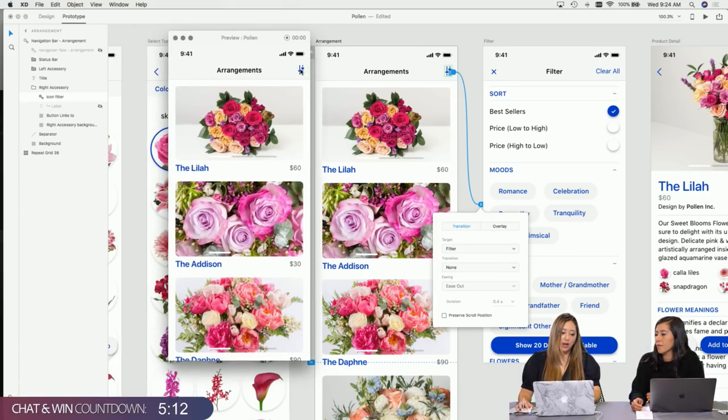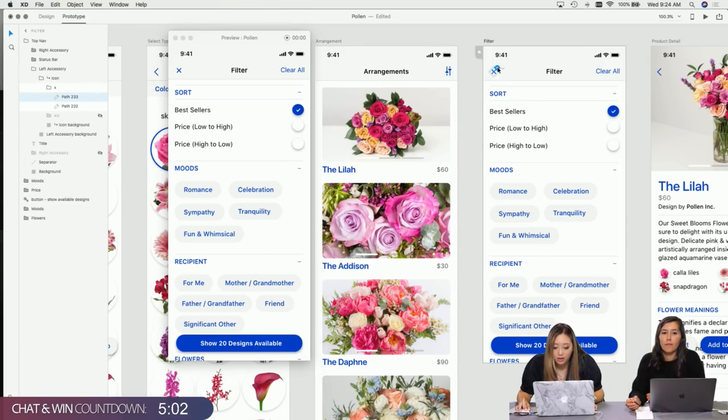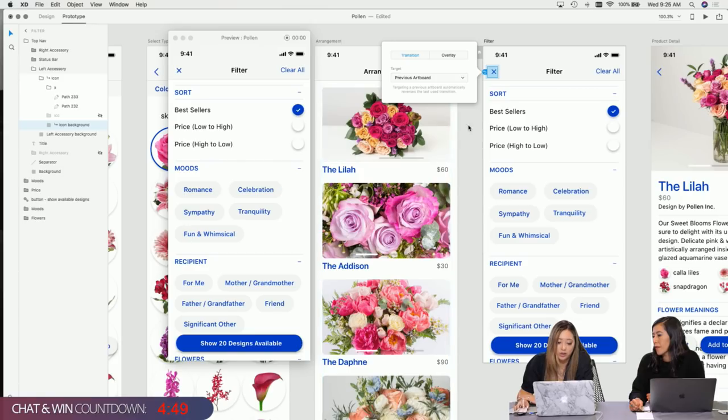So to check that work, I can just click that. Oh, that's nice. And it's instant. And obviously you need a way to close out of it. So I would do the same thing here. Click that area, go back. To go back, you could always do previous artboard or select that particular artboard name. A previous artboard would work just as well.